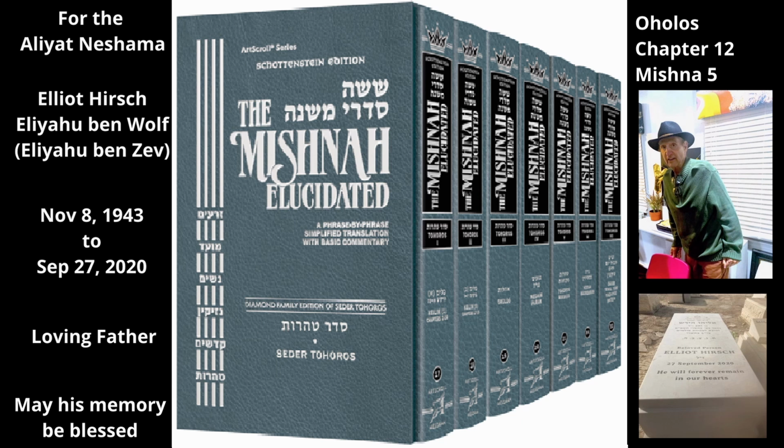Each of these beams is at least a tefach wide, so each one forms an ohel over the space below it. If the beams of the lower and upper floors of a two-story house do not have boards and plaster on them, and these beams are aligned exactly one above the other, the law is as follows.